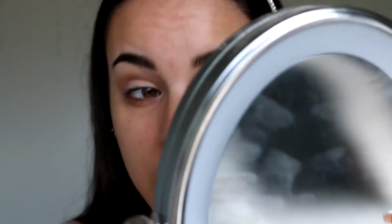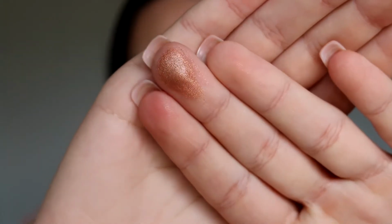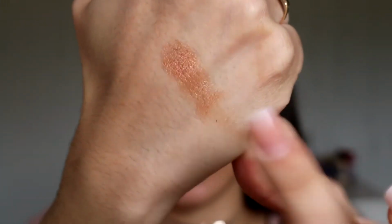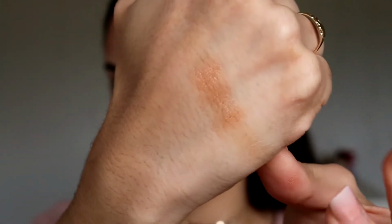Okay, so that is how that shade is looking. To be honest, it's not overly shimmery. I feel like I've knocked a lot of the shimmer out of the shade, so I'm just going to give it a little bit of a swatch. Oh my god, it's so pretty. So this is the swatch on my finger, and that is actually stunning. That is so pretty.